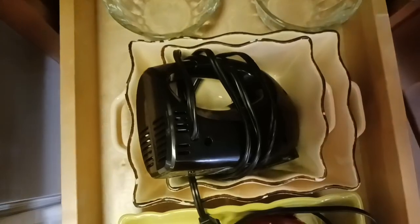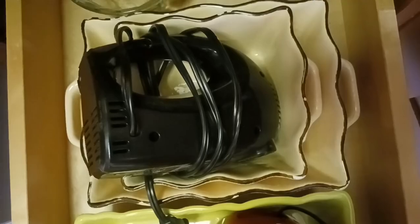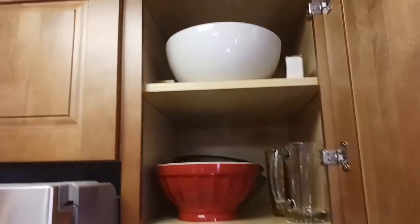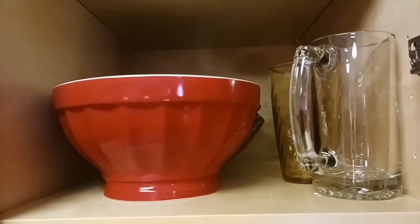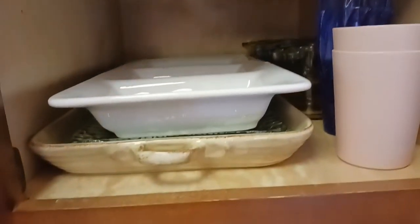Here's my mixer, my electric can opener. I love this. This is what I use when I make my meatloaf. And here's some other cute little casserole items back there. So yeah, that is the cabinet that houses all of the stuff that I love and that I enjoy.